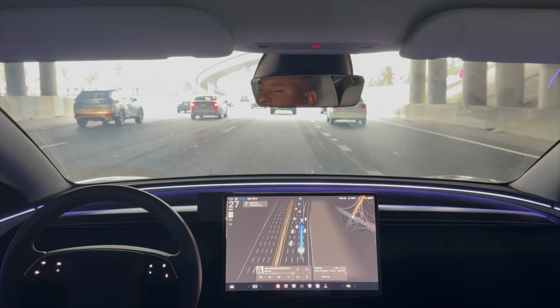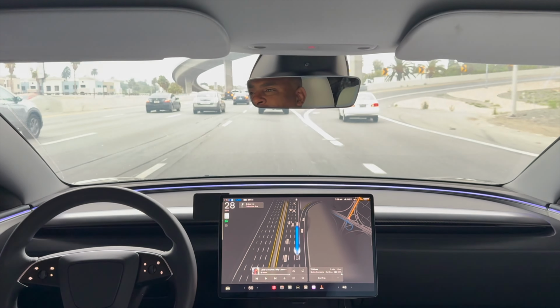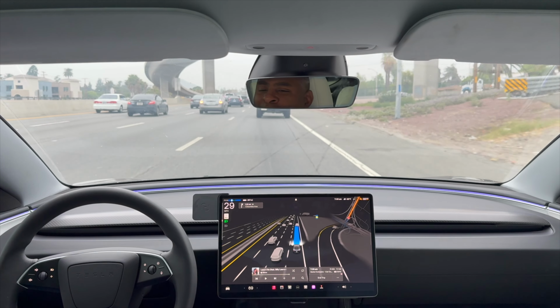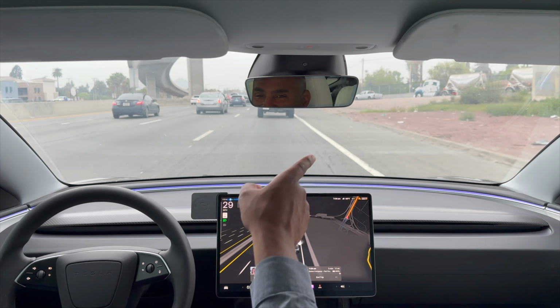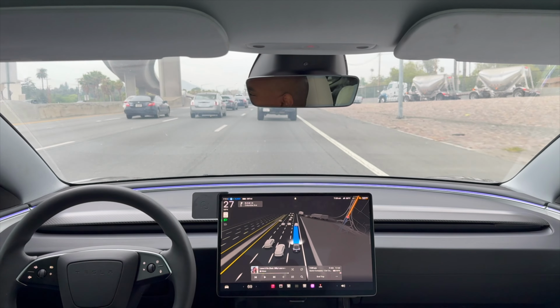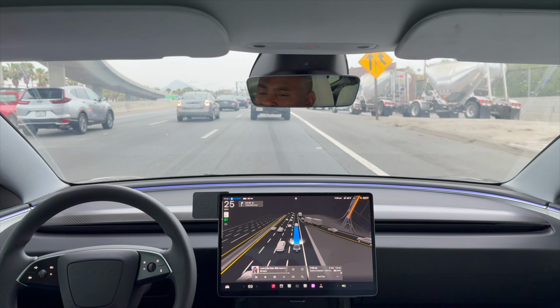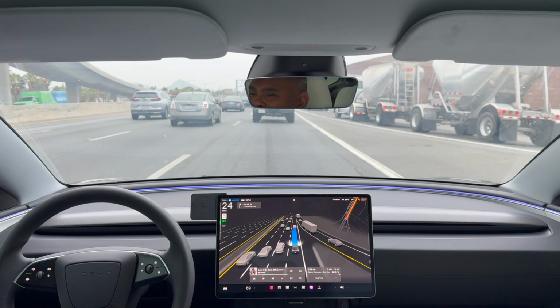Sometimes with more traffic, it's a little easier. All right, so we're not out of the woods yet. Here we go. Big trucks over here. Big trucks on my side. Lots of congestion. Ooh, I need to get off pretty soon.